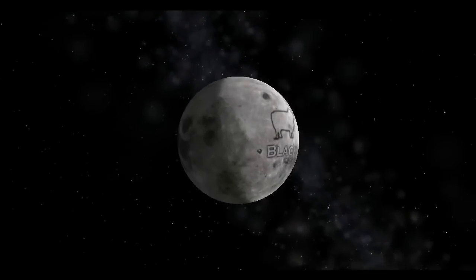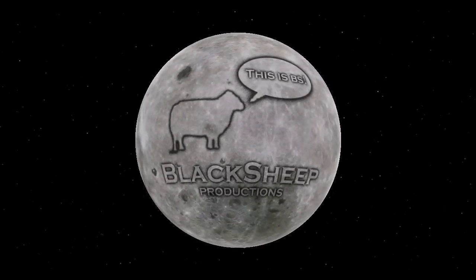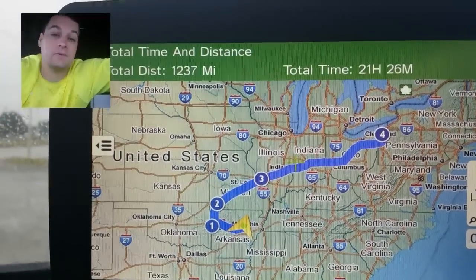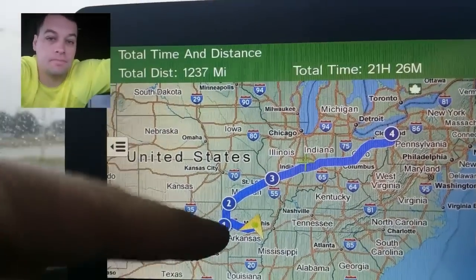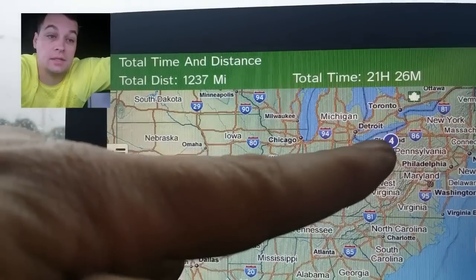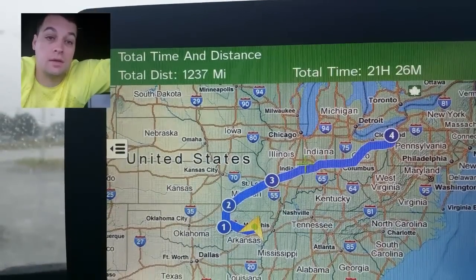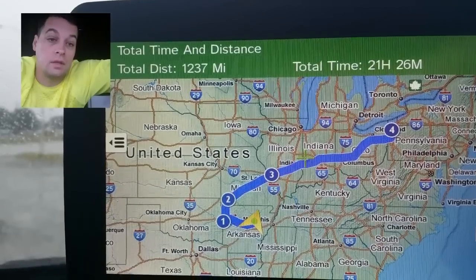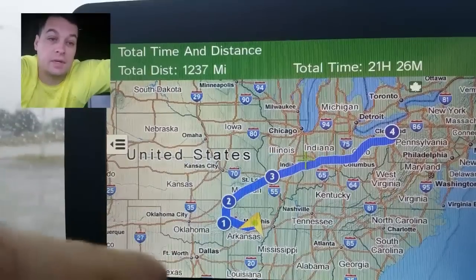So I'm about 3 hours from Fort Smith. So I've got to plan this right. Let's check it out. All right, that's what this work assignment entails. I'm driving to Fort Smith. I'm picking up some steel, and it needs to be delivered in Meadville, Pennsylvania. And that's how I'm going to get there.